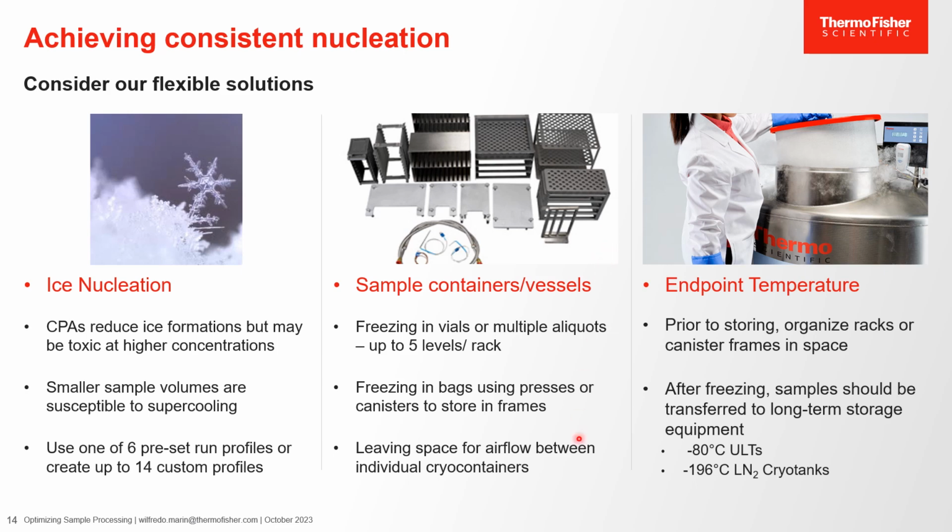And of course, the best way to do this is to design them in such a way where there's enough space for that very simple liquid nitrogen vapor air to flow through the chamber of the unit, touch the surface of all the containers, and create some of that nucleation that we expect.